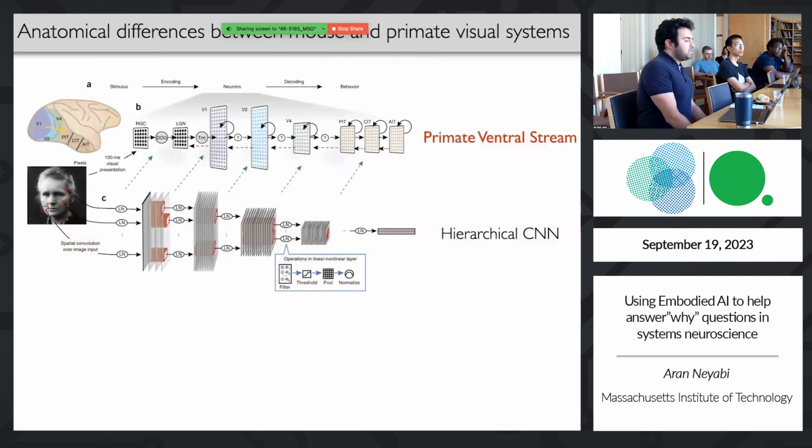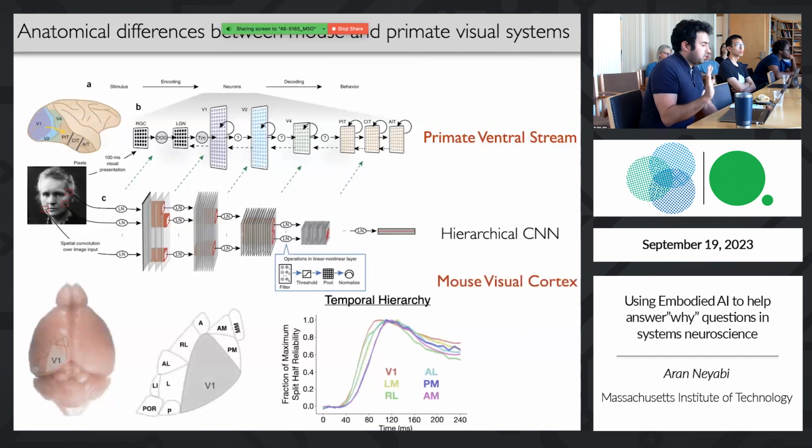From the outset, the deep hierarchy of the primate ventral stream is quite obvious, and when we look at hierarchical CNNs, where we can physically map layers in a CNN to distinct visual areas in the ventral visual pathway, we see a nice and tight correspondence there. But purely looking at anatomical differences, if we look at mouse visual cortex, we don't really see much of a physical hierarchy. In fact, what you see is usually V1 in the center as the largest area, and then a bunch of downstream parallel pathway higher visual areas that go around it.